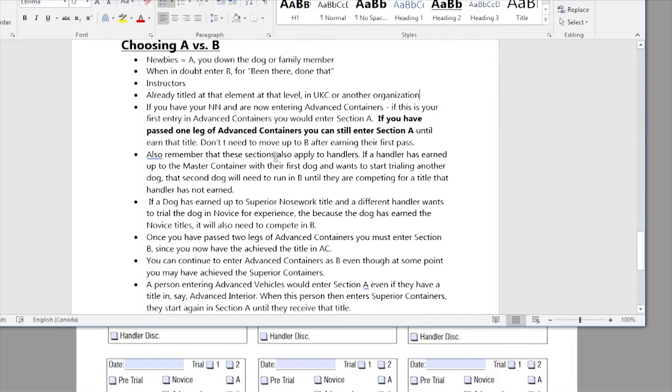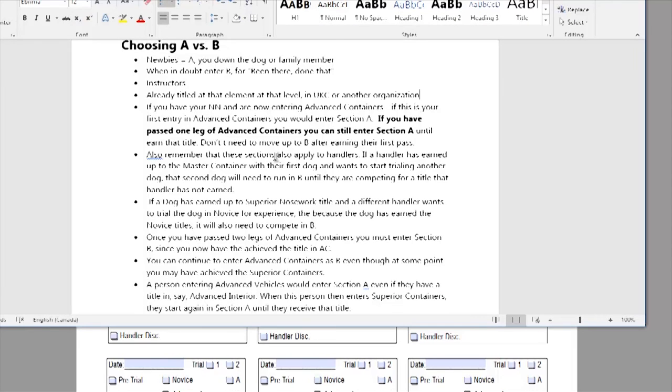Remember that the A and B sections also apply to the handlers, not just the dogs. So if the handler has a master container with Johnny and he wants to start trialing with Molly, unfortunately, Molly has to run in the B section when competing in novice, advanced, superior, or master containers based on the handler's experience.